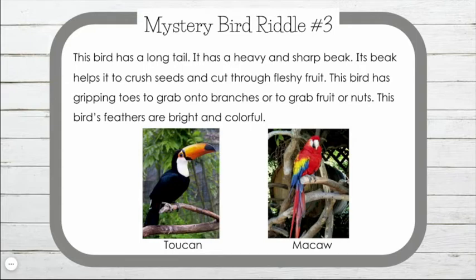Yes, it's the macaw. In our riddle, we can see that the first few sentences could have been about either bird. But the last sentence gave us a big clue. This bird's feathers are bright and colorful. Which one has bright and colorful feathers? The macaw. You are getting really good at solving these bird riddles. I can't wait until it's your turn to write a bird riddle.